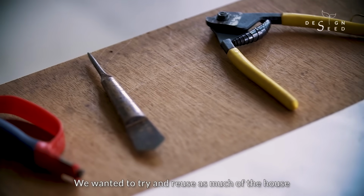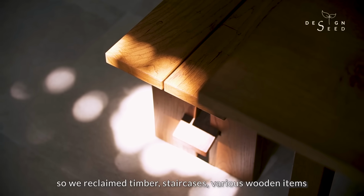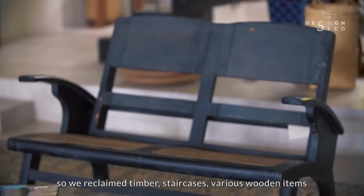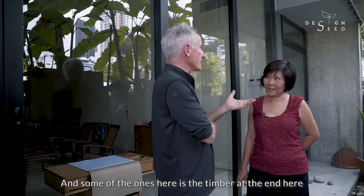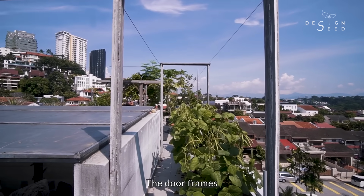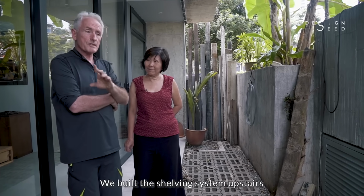But we wanted to try and reuse as much of the house as we could, in any way we could. So we reclaimed timbers, staircases, various wooden items, the roofing tiles, some of which has gone to other projects. But some of the ones here, such as the timber at the end here, was kept back. Door frames, we've built some things on the roof using that. We've also raised a shelving system upstairs.